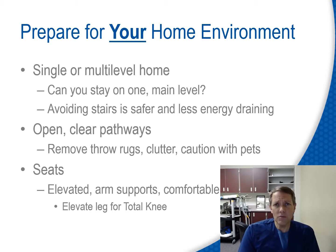Now, if you have that knee replacement, you're going to want to make sure that you can also support your leg on something while you're seated for longer periods of time. This could be an ottoman or a recliner where you can lift the legs up. But if you have that knee replacement, you want to keep that leg elevated and that knee straight. Do not put anything under your knee. You can use maybe a blue wedge that you got from the hospital to elevate it, or put something under your heel, but not under your knee.